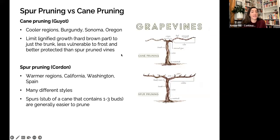So what are these two different styles of pruning? Spur versus cane. Cane or griot pruning is where you actually remove the cane from the head of the vine. So you see this a lot more often in these head trained vines. You see this in a lot of cooler regions like Burgundy, Sonoma, Oregon.